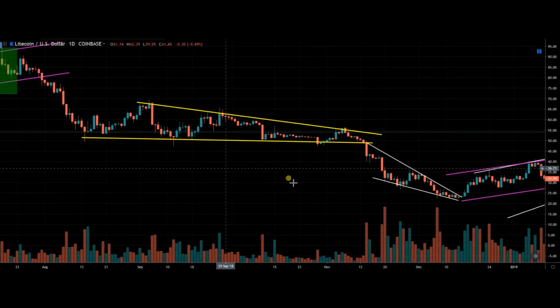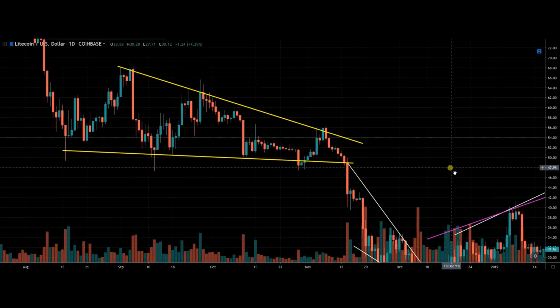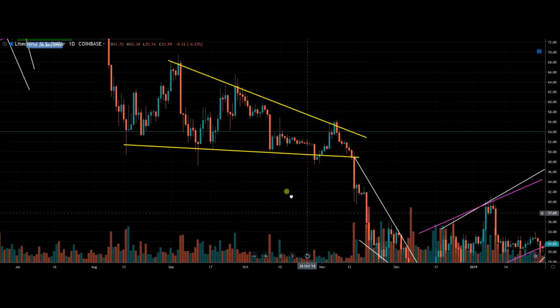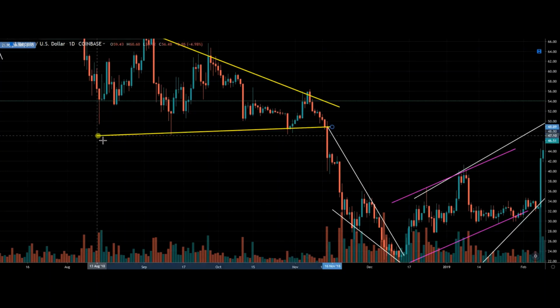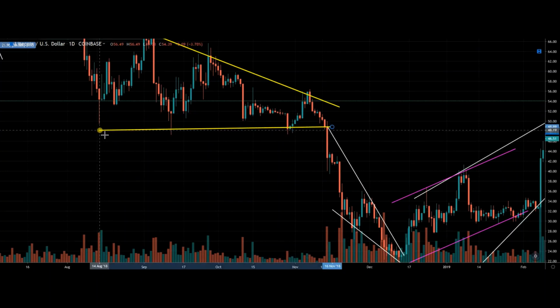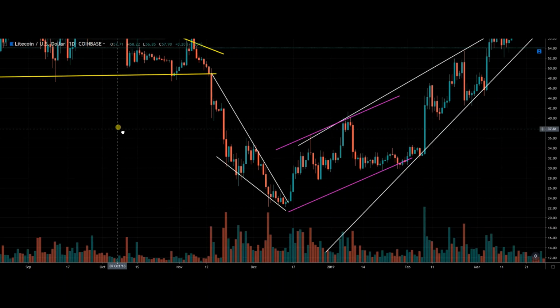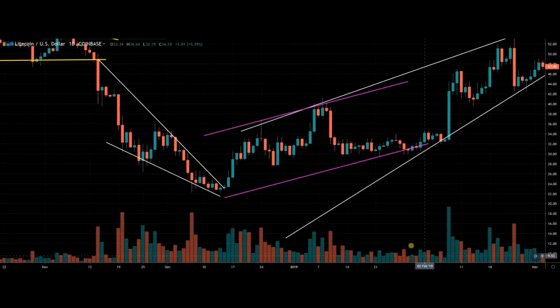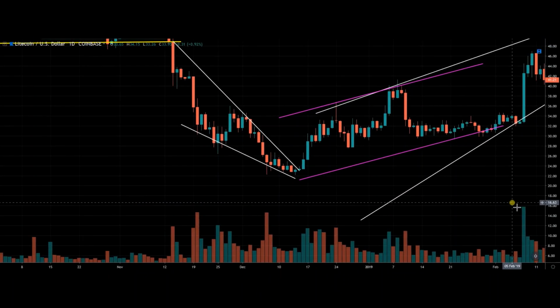Again, it was flawless. This is the descending triangle where Bitcoin was at 6,000, and you can see what happened. I mean, I can redraw that as a descending triangle, guys, whatever way you want to do that, and it broke down again. A flawless pattern, guys. LTC is renowned for these patterns working out perfectly.